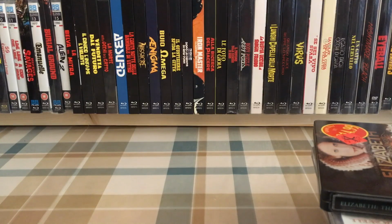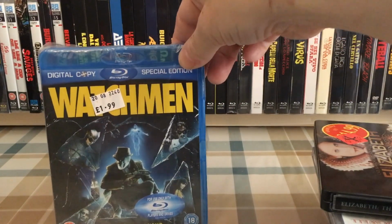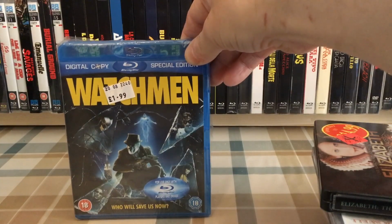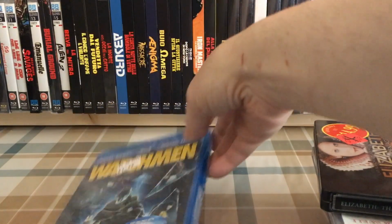So firstly, there's no particular order with these. From the British Heart Foundation, I had a pile of Blu-rays, but nothing really of note. Had all three Star Trek movies, and in hindsight, maybe I should have bought Star Trek Beyond, even though I do have the 3D. But what I did buy, still factory sealed, Watchmen. It's one of those movies that I watched and didn't love, if I'm honest, but maybe it's time to give it another go.